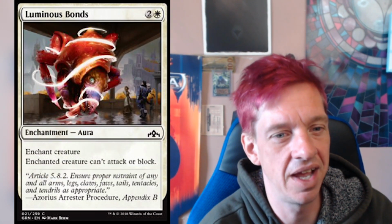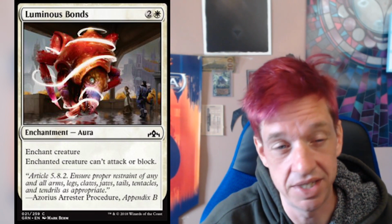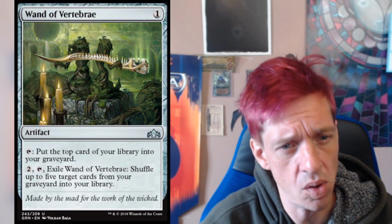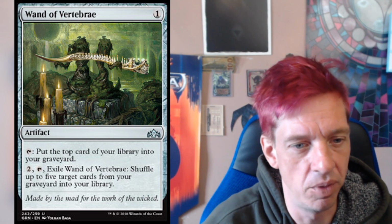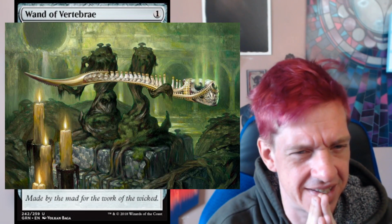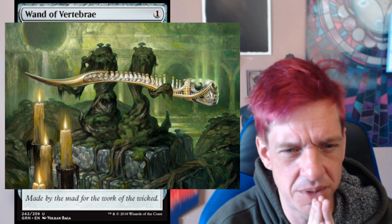And for last, I have saved what I think is the most evocative artwork in the entirety of the set. And I have to say as well, I really enjoy that they're bringing more wands into Magic the Gathering. So we have Wanda Vertebrae. One colorless artifact. Tap it, put the top card of your library into your graveyard. Two, untap it, exile Wanda Vertebrae, shuffle up to five target cards from your graveyard into your library. It's such an interesting card. I don't get how the wand part ties into sacrificing it letting you reincorporate things from your graveyard into your library, but it seems just grisly.